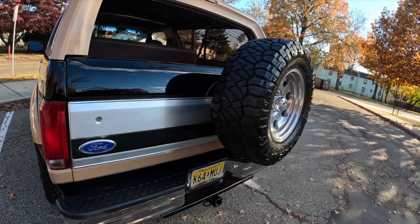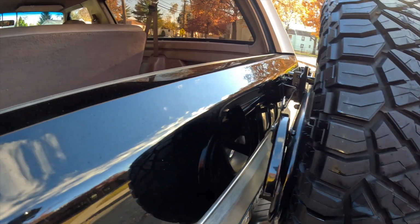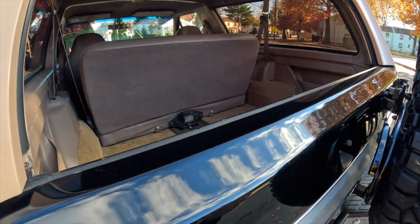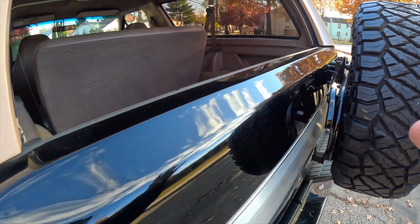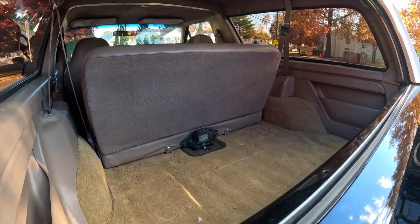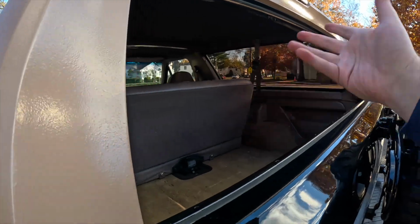So we're on the back of the '96 Bronco. We do have this spare tire mount, which you can move out of the way. And then once we are back here, it is a normal tailgate and normal trunk. This does fold down, which is very, very cool. So you do kind of get the best of both worlds in terms of a pickup and an SUV. You get that second row of seating, and you can take the top off, use it as a pickup.